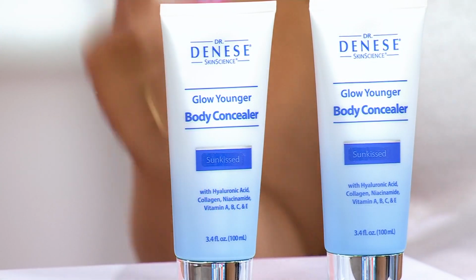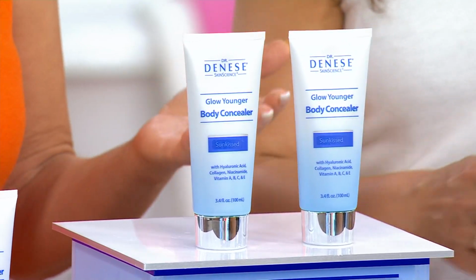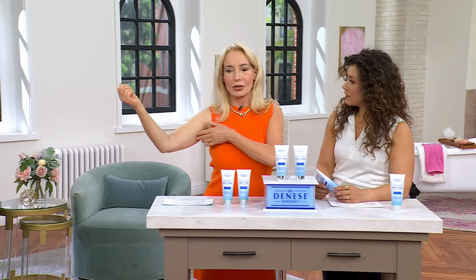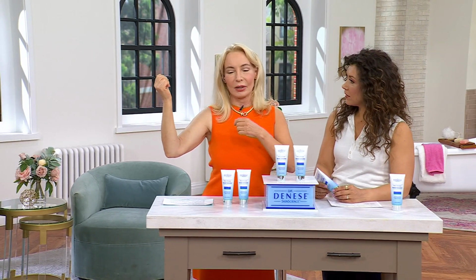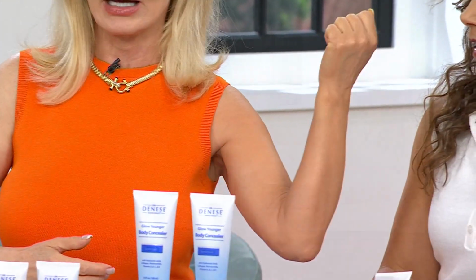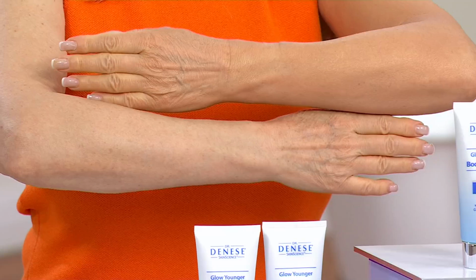What made you think of Glow Younger Body Concealer? Because it really makes your skin look younger. I would like to show you my arms. Look at this cheesy, cottage cheese appearance over here. Not very nice. Look at this one. On the other hand, it looks like I'm working out six days a week. It does make it look firmer. Absolutely firmer. If you compare the 2 arms here, look at that.